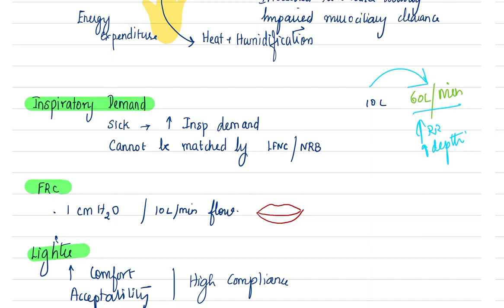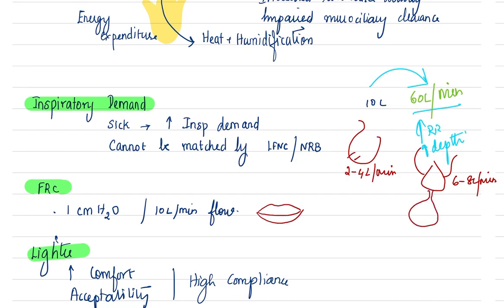So if you give this child, or say adolescent most probably, who requires 60 liters, a simple nasal cannula, you are going to give hardly 2 to 4 liters maximum, right? Or you are being too generous and you give a nasal mask of say around 6 to 8 liters. Or you're being extremely generous and you give them a non-rebreathing mask, 15 liters you are adding. How is that anyway matching the demand of 60 liters per minute? It's not, right? So that's where your high flow nasal cannula comes into play.